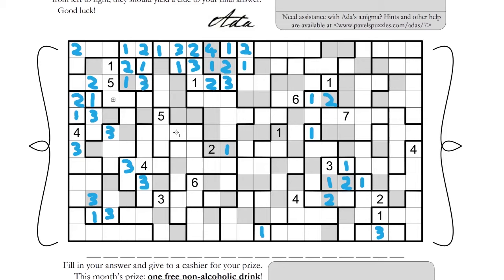Return to the threes. That can't be a three. That can't be a three. That could be. And that could be. However, if that were a three, then three would have to go there or there. But I also know that one, two, three, four, four has to go there or there. Does that help me? No, I don't think so.